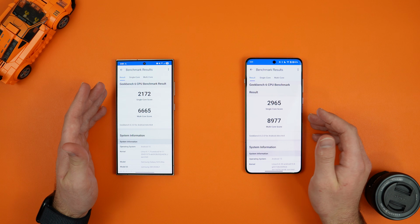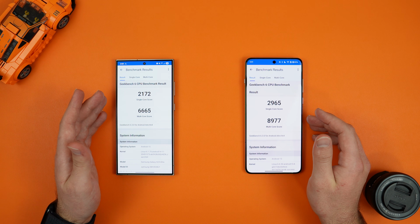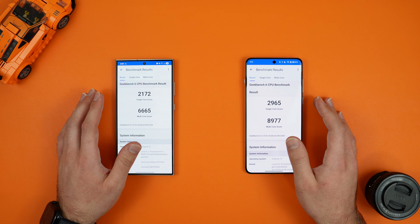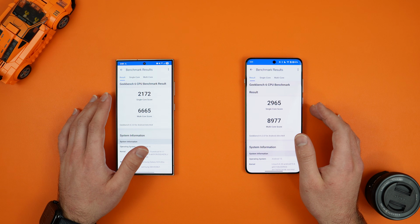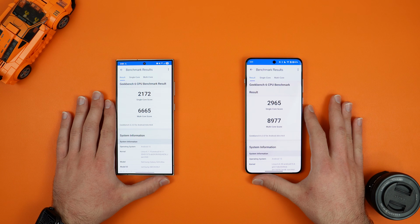And then on the multi-core score, we have an 8977. For the S24 Ultra, we have a 6665. So I believe that's, if I'm not mistaken, like a 30% increase for both the single and the multi-core on the OnePlus 13. So the OnePlus 13 is definitely a beast of a device.